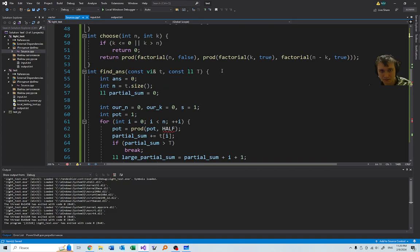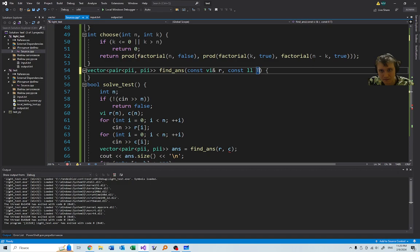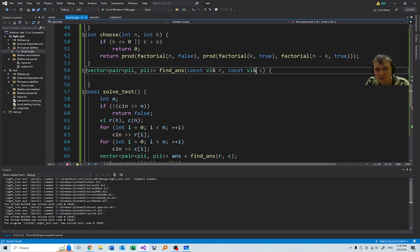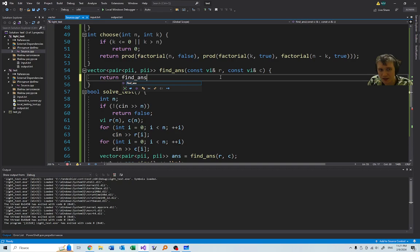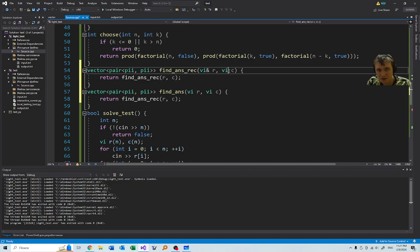So let's find ants. So we will do the following. We will create a portal. Okay, so we will solve the problem from top to bottom. Actually, let's run find ants recursively, R and C. We will copy these arrays. And here we will have references.